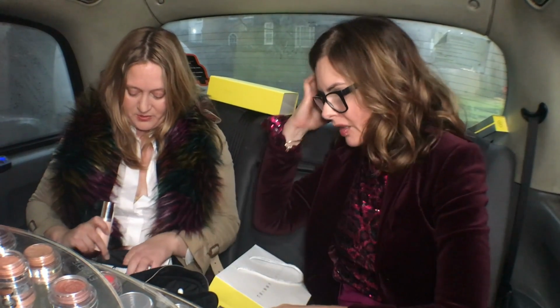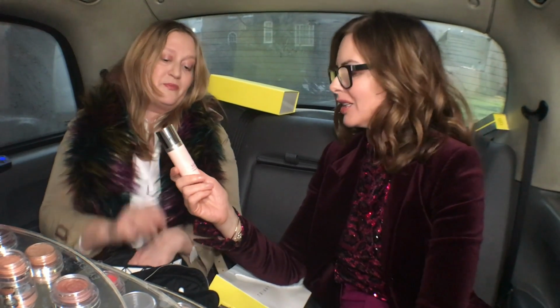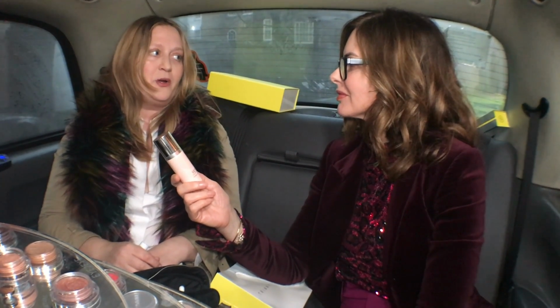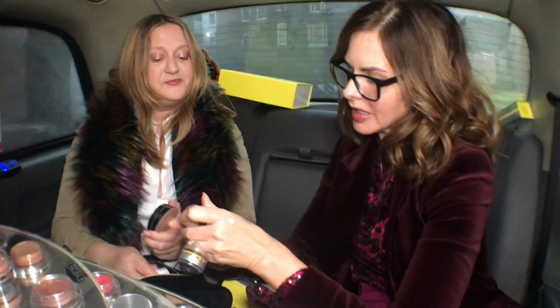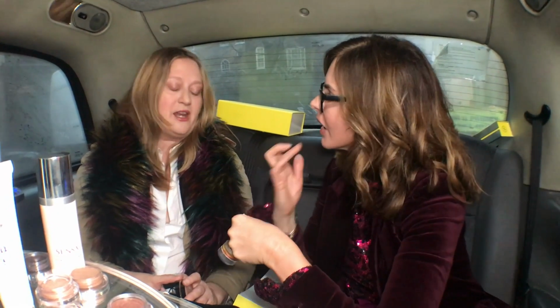And then what else do we want? I'm trying to see. Sensai. I'm trying that for my lips because they are permanently dry, and everyone recommends that product. Sensai, and it's a lip treatment, a Creme Cellular Performance. So it comes out looking more like a cream, it's not a balm. It's a proper kind of cream. It doesn't taste weird. No. And I'm trying it at night and day, but again, I totally forgot last night.